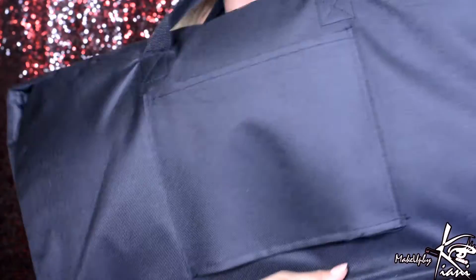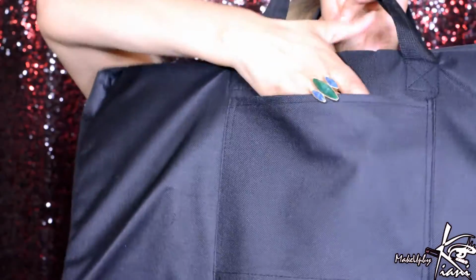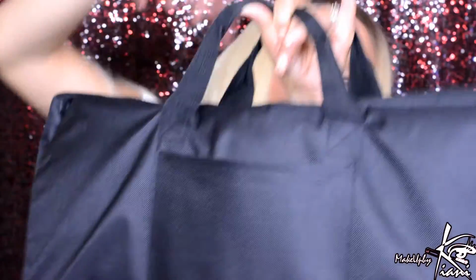But when I have my Zuka case, it actually fits right here. The handle fits right in here, it goes right down there, so you're not really having to worry about hauling this. It really becomes a part of your person. Very, very lightweight, very easy.